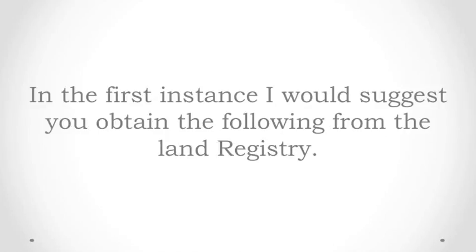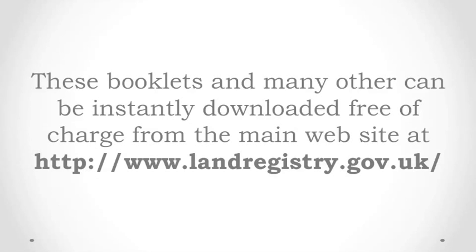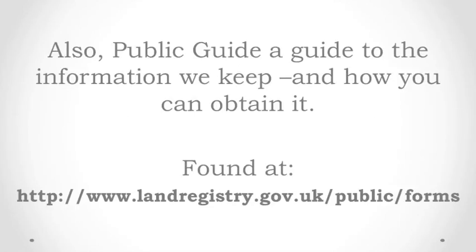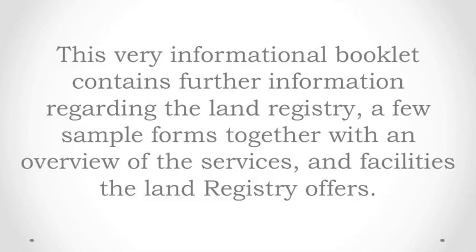In the first instance, I would suggest you obtain the following from the Land Registry. These booklets and many others can be instantly downloaded free of charge from the main website at www.landregistry.gov.uk. These documents are in PDF format and you will need Adobe Acrobat to view. If you do not already have this, it is available as a free download from adobe.com. Also, the Public Guide, a guide to the information we keep and how you can obtain it, can be found at www.landregistry.gov.uk/public/forms. This very informational booklet contains further information regarding the Land Registry, a few sample forms, together with an overview of the services and facilities the Land Registry offers.